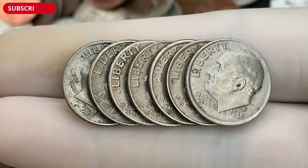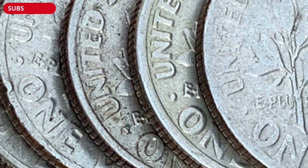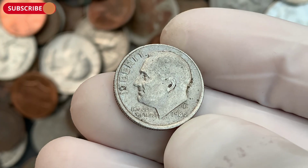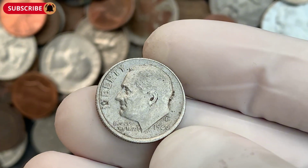A dime from 1986 can be worth up to $3,200 if it has the right error. One of the most dramatic varieties is the off-center strike, where the coin is misaligned during minting. And today, I'll show you exactly what to look for.